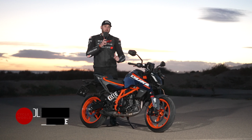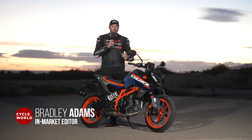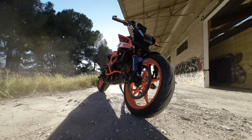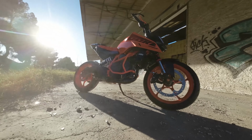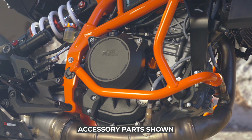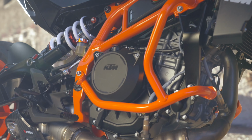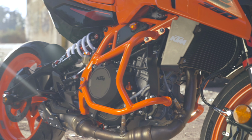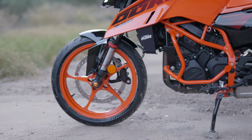We are here with the 2024 KTM 390 Duke, which might be one of the most feature-rich, small displacement naked bikes, and a bike that is 90% new for 2024. So the changes start with an all-new engine. It's a little bit more compact than before and actually is a larger displacement. Now you've got a larger airbox on this bike and overall a more refined package.